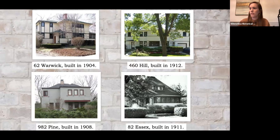Griffin also designed several historic homes in Winnetka, including 62 Warwick, which was built in 1904, 460 Hill, which was built in 1912, 982 Pine, which was built in 1908, and 82 Essex, which was built in 1911 and was unfortunately demolished just recently.